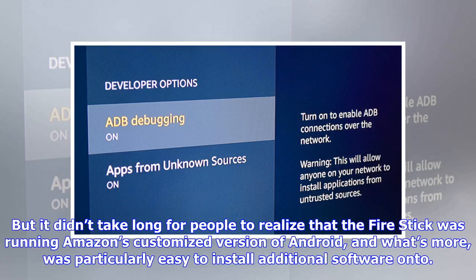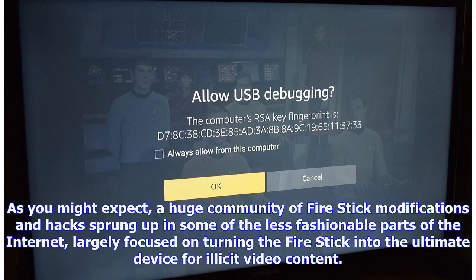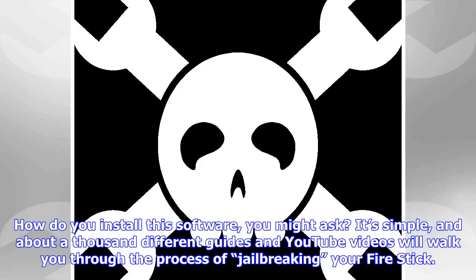But it didn't take long for people to realize that the Fire Stick was running Amazon's customized version of Android, and what's more, was particularly easy to install additional software onto. As you might expect, a huge community of Fire Stick modifications and hacks sprung up in some of the less fashionable parts of the internet, largely focused on turning the Fire Stick into the ultimate device for illicit video content. How do you install this software, you might ask?